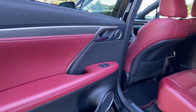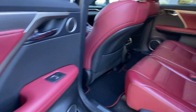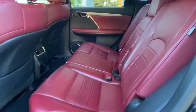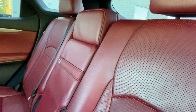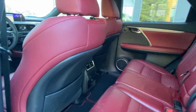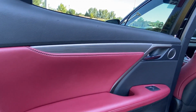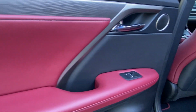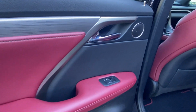The interior design in this car really is probably one of my favorites, not just the RX, but Lexus in general. Before I knew a lot about Lexus, I always kind of thought that BMW, Mercedes have the best materials for their interiors, but I think I'm wrong. I really think Lexus, the variety of materials they use, the fit and finish of everything, the lack of wear over time. We have one-touch automatic windows.